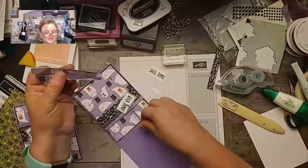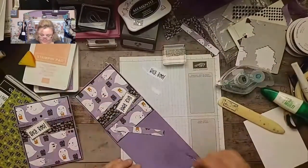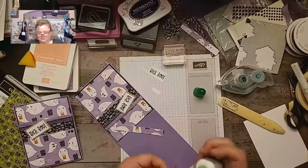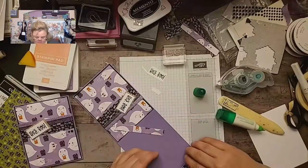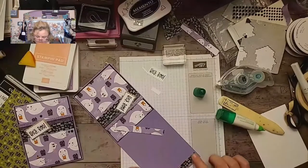I'm going to keep these smiley ones for another one in case I do it on a different color, but I think the purple just washes out, and it just looks better with the black. So I'm going to go ahead and use the boo side of the DSP. And then it actually pulls it in. Black and white. So pretty.